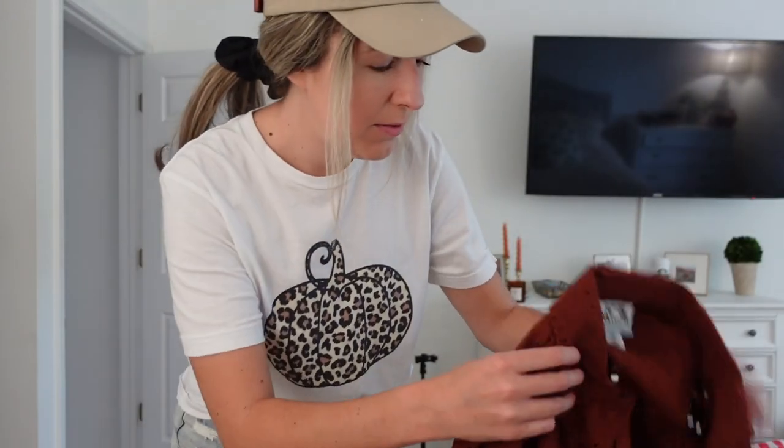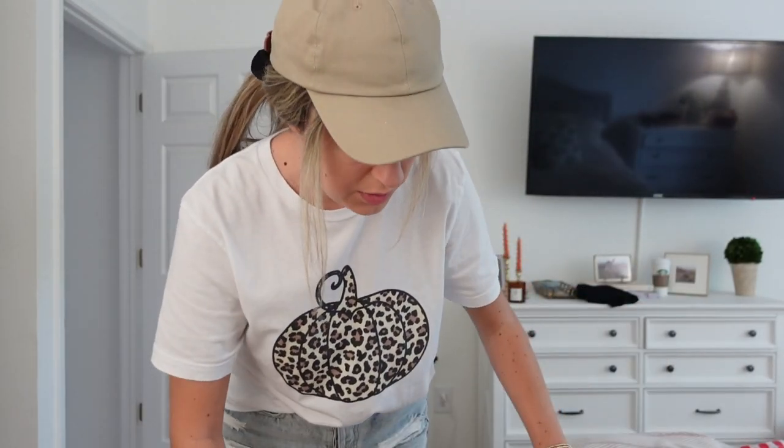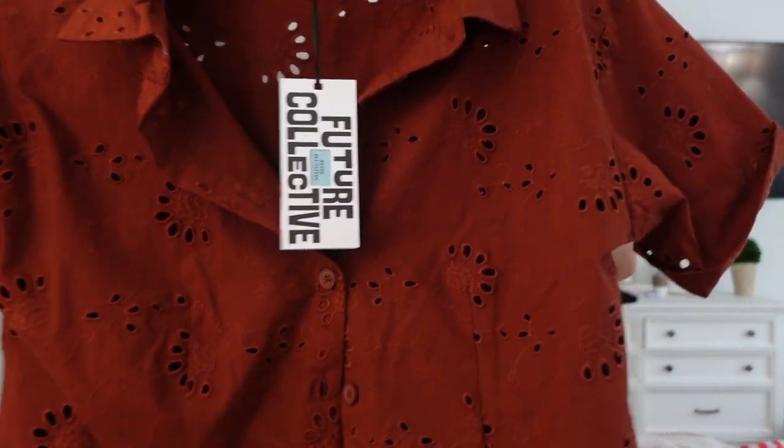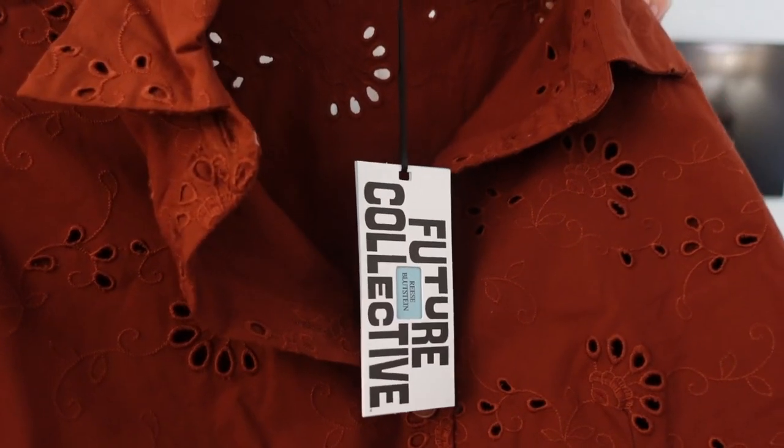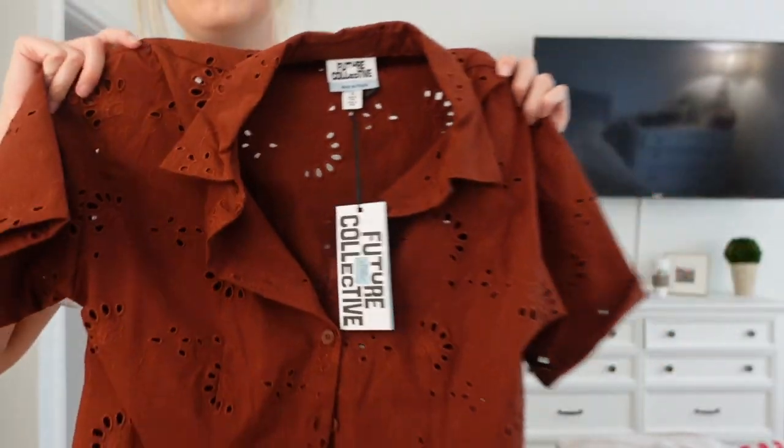Okay, so this was the first thing, and I thought it was so cute. I'm a sucker for eyelet and fall colors. It's just a little boxy cropped-ish shirt, but I love the eyelet detail and the collar. Thought this would be super cute with some 90s relaxed jeans from Abercrombie that I also just got. Might end up doing a try on for you guys, we'll see.